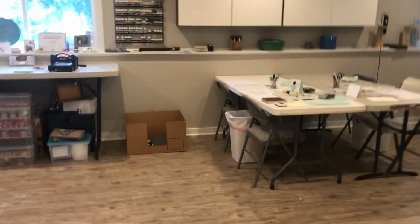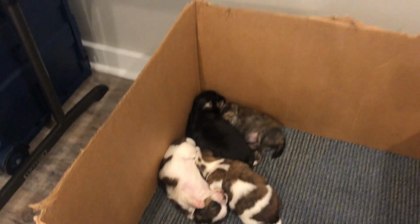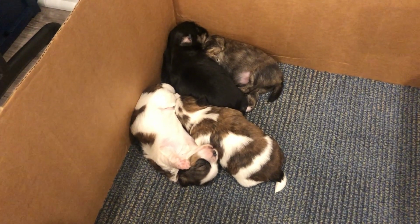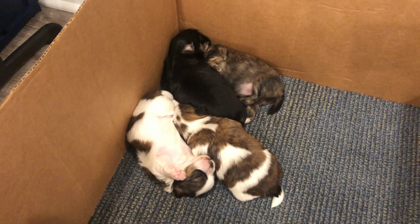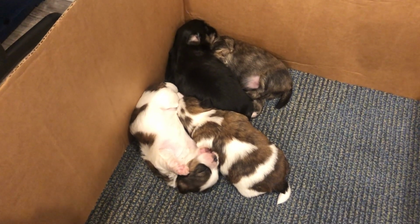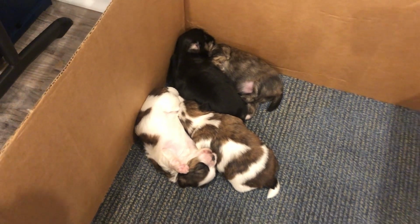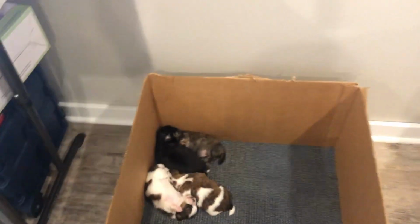And before I get started, I'll introduce you to our guests of honor. Our guests of honor are these darling little puppies. Look at that. Lucy had 4 female puppies only 2 weeks ago. Now look at that one laying on her back. Isn't that adorable? They are so sweet. I think it's going to be so hard to say goodbye to them.